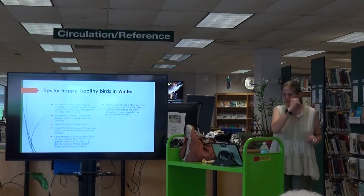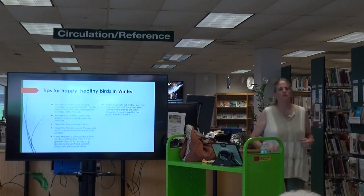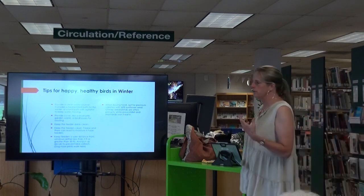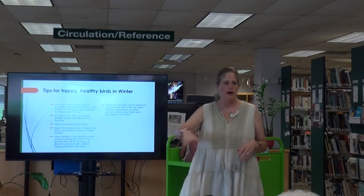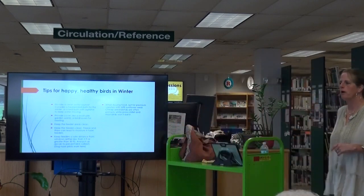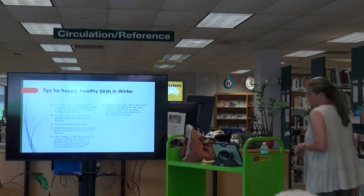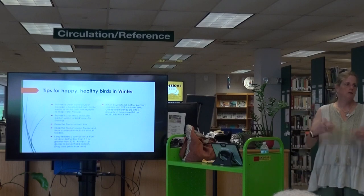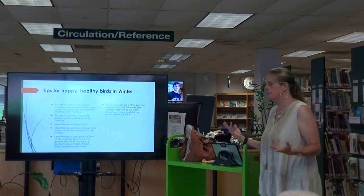Okay, so some tips for happy, healthy birds. Provide a clean water source. There are a lot of different plug-in bird baths, things that will have a trickling device or that vibrate to keep the water clear. You can put out small dishes, have them freeze, dump the ice, just kind of swap them out if you want.